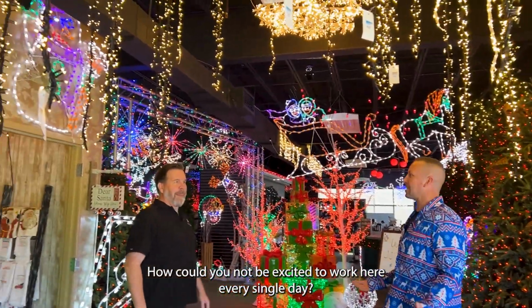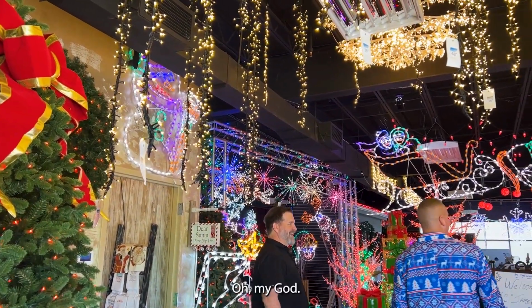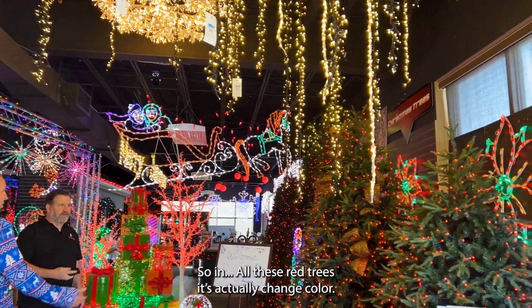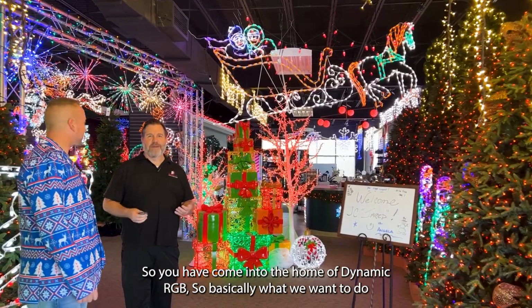How could you not be excited to work here every single day? There's just joy and excitement. Oh my God, I've got the red going. So these are all just red trees? This one will actually change color. So you have come into the home of dynamic RGB.